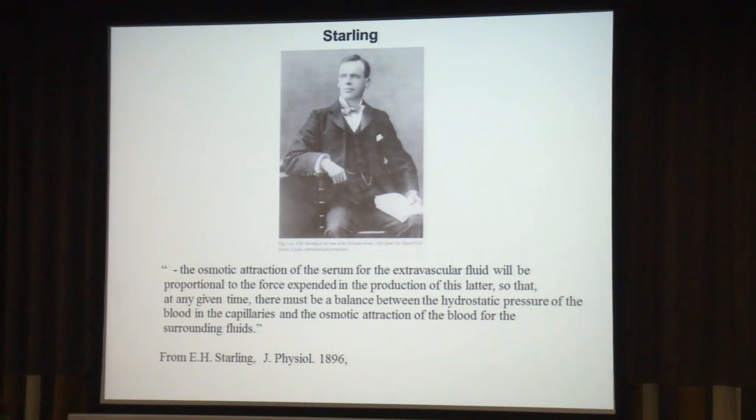Now, Starling was an immensely prolific writer. He wrote reviews, gave lectures, which were published, of course, and he also wrote textbooks. And he propagated his ideas in this way, but he actually did no more experiments on blood-tissue fluid exchange. He did improve his measurements of osmotic pressure, and he did see the significance of them for renal ultrafiltration. Again, something that was controversial at the time.